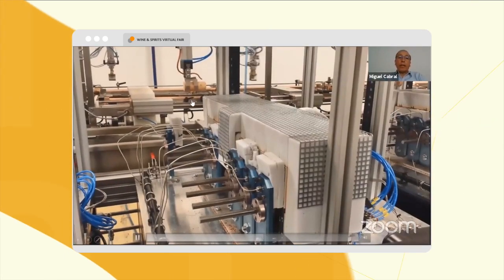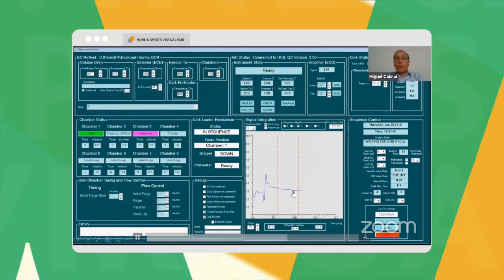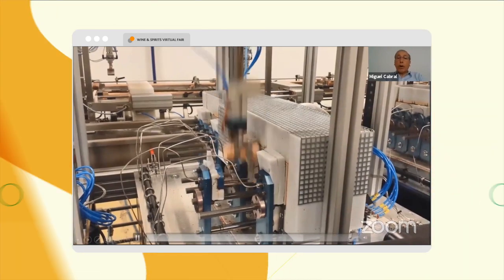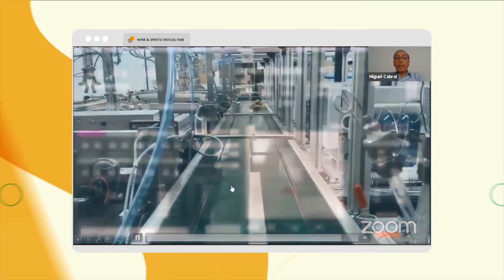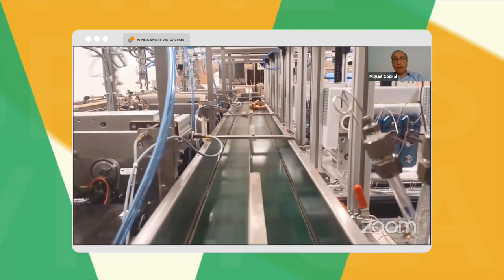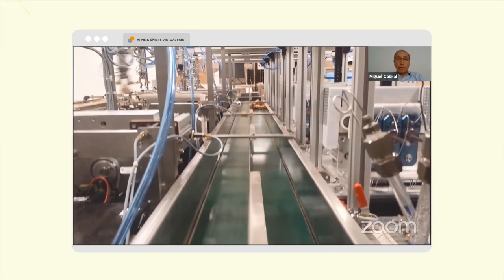After being pre-incubated, the cork is inserted in an analytical chamber, and here it is analyzed. This cork has non-detectable, so no TCA. So the cork will be sent into the good conveyor. But this cork has TCA, as you can see here. And so, having TCA, the cork will be separated into the bad conveyor. So that's how we analyze TCA cork by cork.